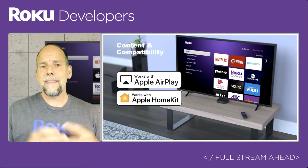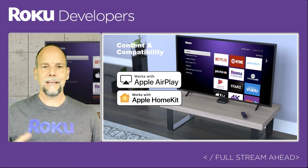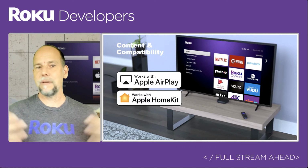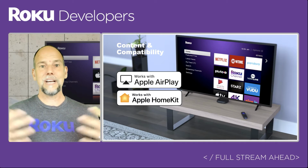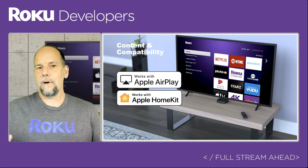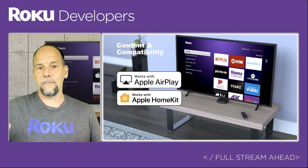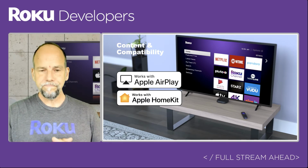And that means if you've got an iPhone, an iPad, a Mac, you can now send that content to the big screen in your house. Great for slideshows, for videos, for music, for extending your desktop. Lots of great compatibility and functionality for our Apple device users. And we're really excited to be rolling that out with 9.4.